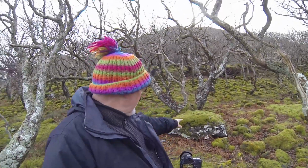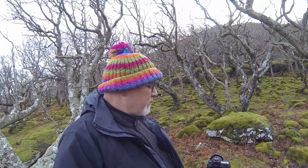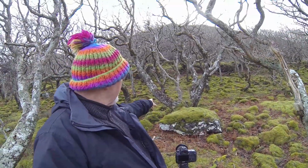Couple of trees growing out of this big boulder. How they do it I don't know. It must be some kind of witchcraft in the rock, but I don't know how trees can actually grow out of a rock, but they do here. It looks beautiful. Let me show you the back of the camera with this shot.